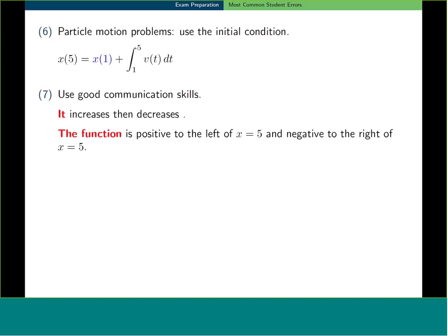Use good communication skills. This ties together with one of my earlier questions and answers. It's not really a good idea to justify an answer by saying, it increases then decreases. Well, what does a student mean by it? They probably should not say something like the function is positive to the left of 5 and negative to the right of 5. Which function? Are they talking about f? Are they talking about f prime? They have to be very careful about what they're referring to here.